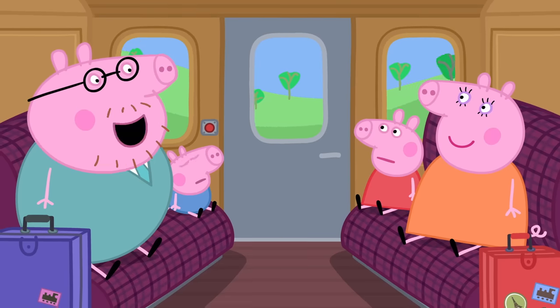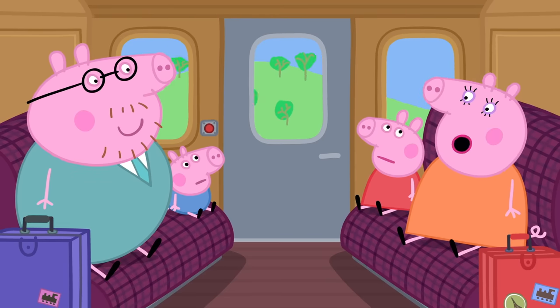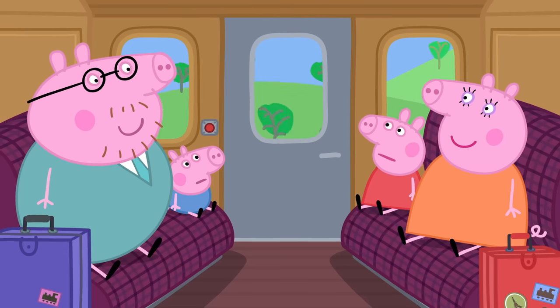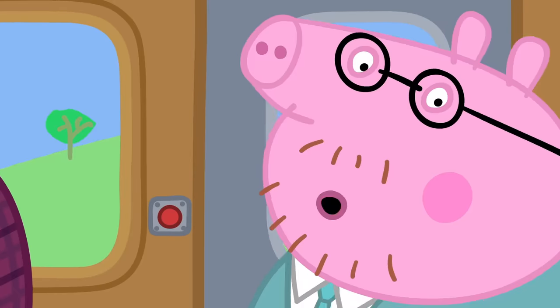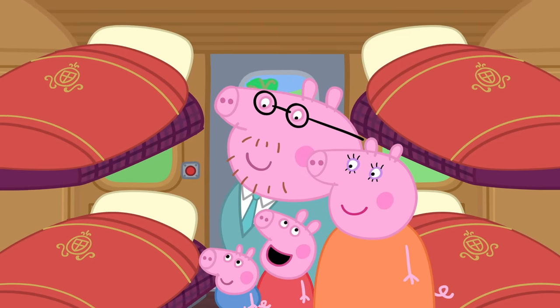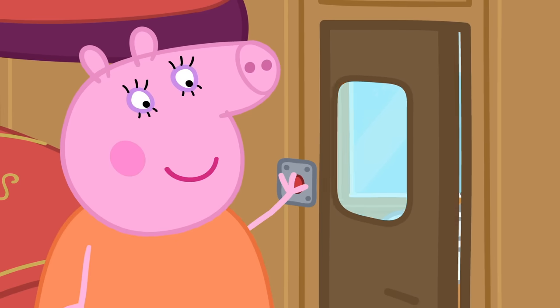There's still a long way to go, Peppa. We won't get there until tomorrow morning. But what about bedtime? Where will we sleep? Right here. But this isn't a bedroom, Daddy. Watch this. Magic beds! And here's where we brush our teeth.